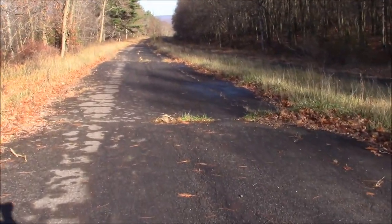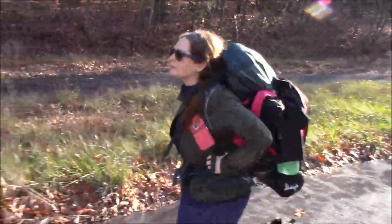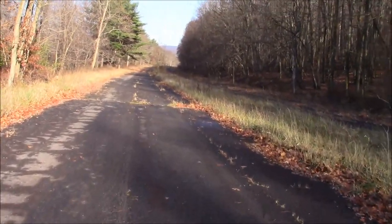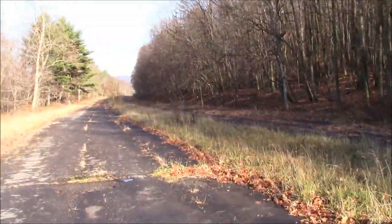Hopefully we're getting near the, what's called the Sidling. Am I saying that right? Sidling Tunnel? Yeah, sure. Which is supposed to be the longer one, creepier one. You can't see the end. Yeah, right. And I don't know what we're going to do about camp. Yeah, we'll see.